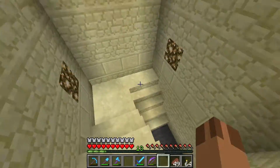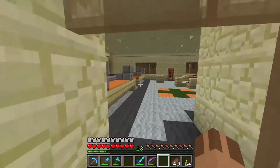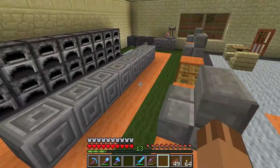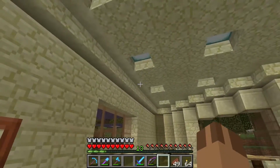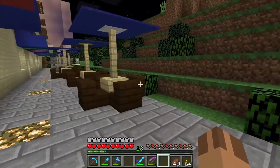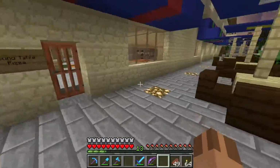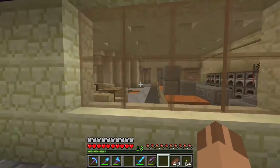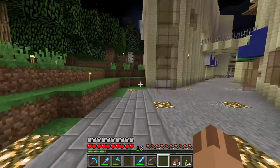And then, I think I showed you this too. This is a Round Table Pizza. I put pizza ovens over here and stuff. I did outfit this place. And in the back, there's a back seating area where people can eat and stuff. Eat the pizza or whatever else they want to eat back here.